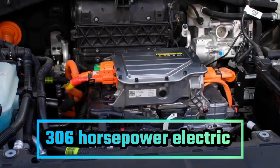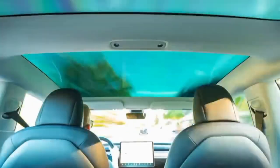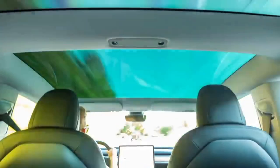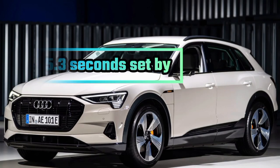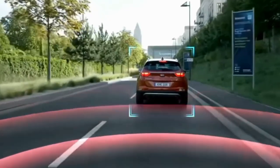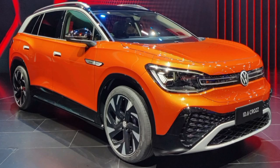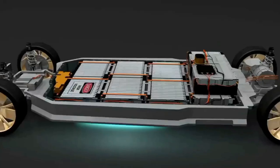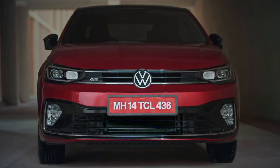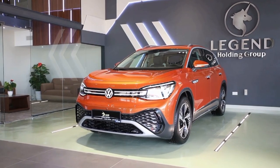The higher-tier model comes with a 306 horsepower electric motor that allows it to go from 0 to 60 miles per hour in only 6.6 seconds. That's a bit slower than the 5.3 seconds set by the Audi e-tron SUV, but quite faster than the 0 to 60 time of 7.7 seconds set by the Skoda Kamiq. It is also worth mentioning that both the ID.6 and ID.4 have similar battery packs. However, we'd rather not compare them like for like because this is obviously bigger and heavier than its predecessor.